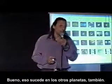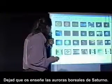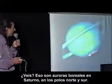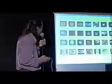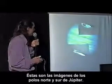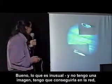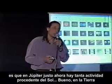Well, that happens on the other planets too. Let me show you Aurora Borealis on Saturn. See? That's Aurora Borealis on Saturn, on the north and south pole. Let me show you Aurora Borealis on Jupiter. These are the pictures of the north and south pole of Jupiter. Is that unusual? Well, what's unusual, and I don't have a picture, I gotta get it from the net. I gotta get that in my presentation. What's unusual is that on Jupiter right now, there is so much activity from the sun.